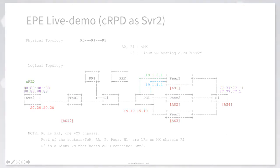All in all, CRPD is deployment-hardened, feature-rich, containerized routing stack that enables plenty of use cases with either routing on the host or on the SONiC hardware. It deploys within seconds, lightweight, and cloud-native.